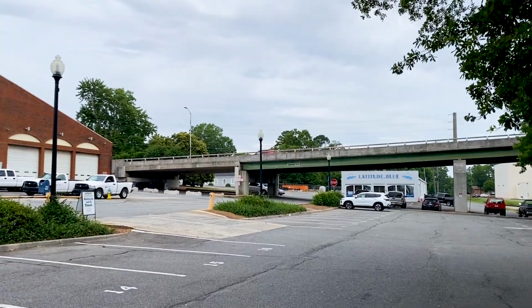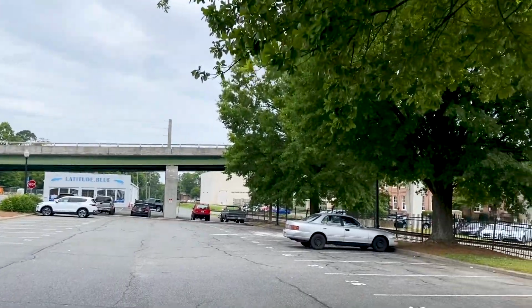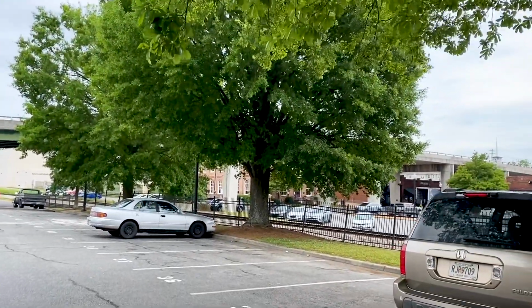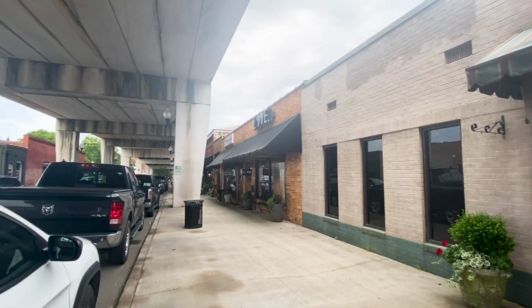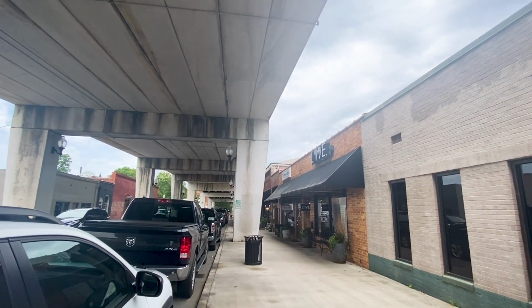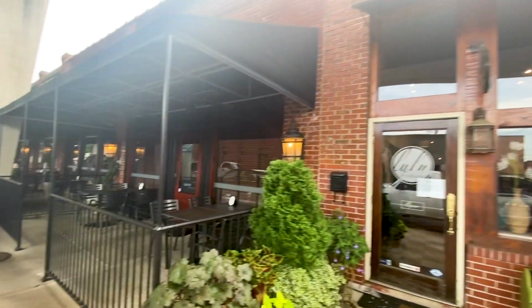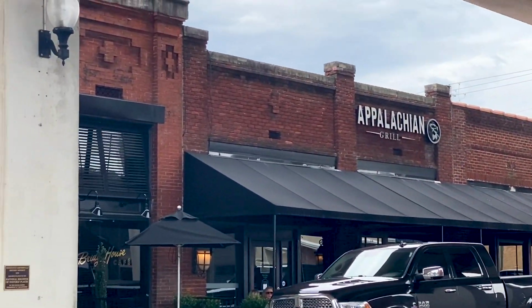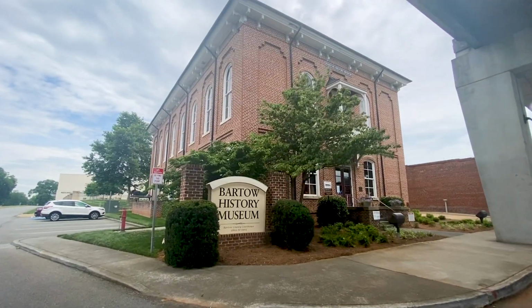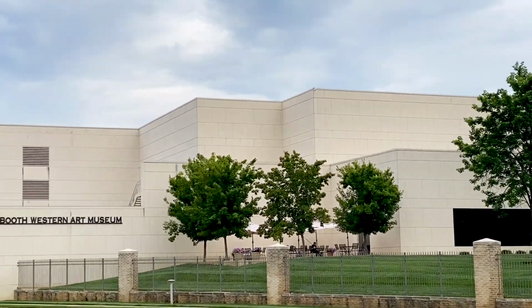With the trains coming through this town all day long, the city built this overpass, which will take you across the train tracks over to the other side of town. This helps the traffic flow going through town because there are so many trains. Here's a look at the businesses that are under the overpass. Right down the street from where the overpass is the Booth Museum. We visited the Booth Museum a little bit later on in the day.